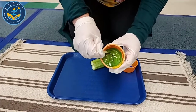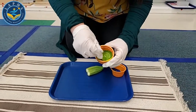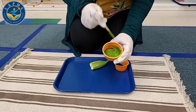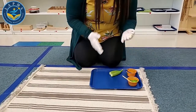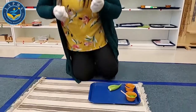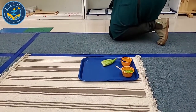What color is this? It's a green color. And this is how we make green. We mixed yellow and blue, and it comes green. Okay, now I am going to get my numbers and my closer with color too, with paint. But it's okay. I like to get messy sometimes.